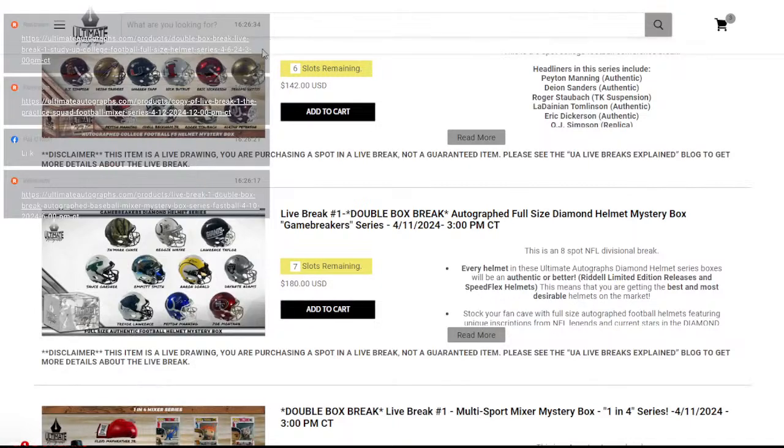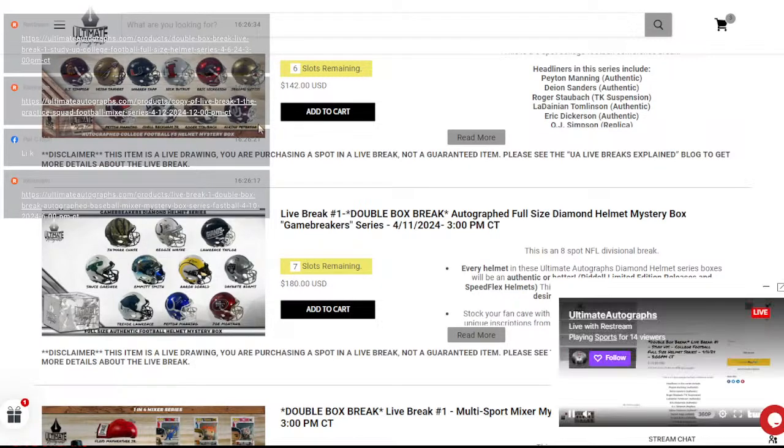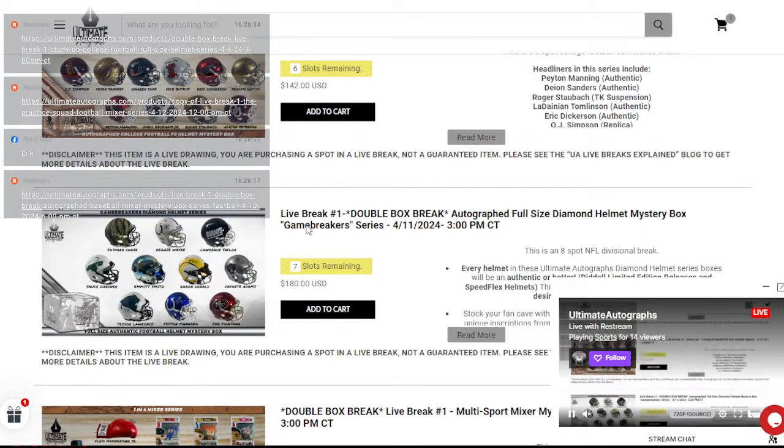That's the college secondary headliner available in that college, Jim Kelly, University of Miami.